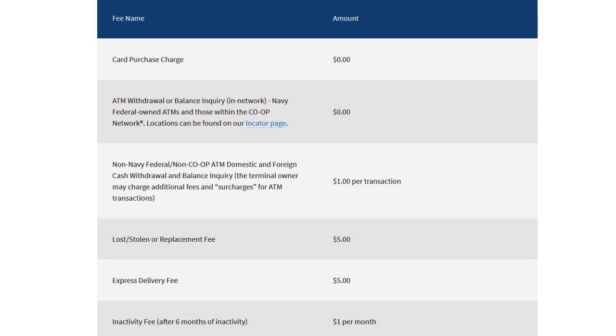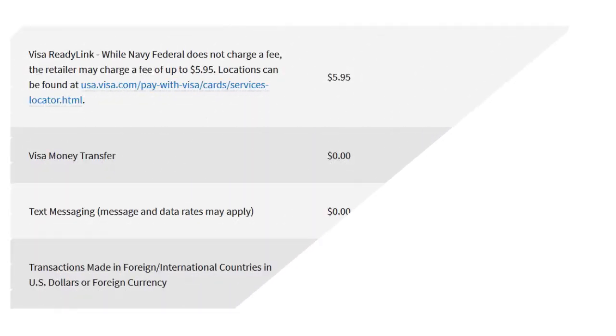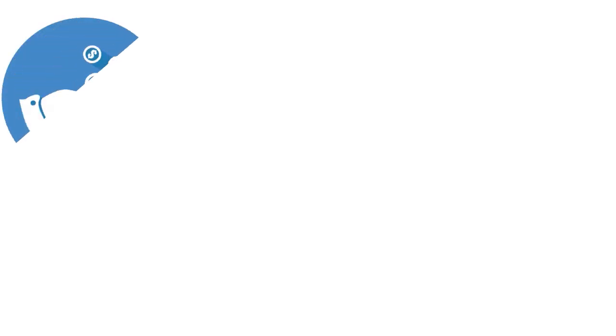Okay, and there are some fees internationally. Transactions made in foreign or international countries will reflect on your Visa Go prepaid card in US dollars. In addition, these foreign international transactions will be charged a Visa International Service Assessment fee. So this is something you need to think about, okay? This fee will be identified separately from the transaction amount on your online statement as an international transaction fee. So this is something you need to really be clear about.